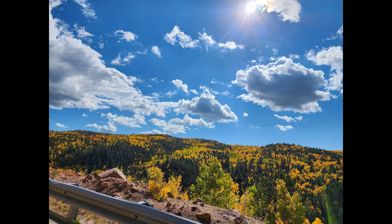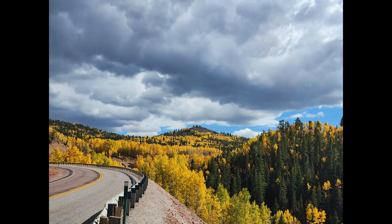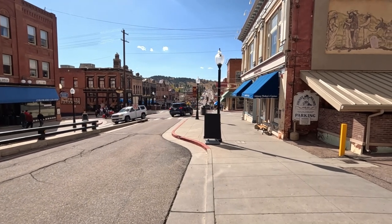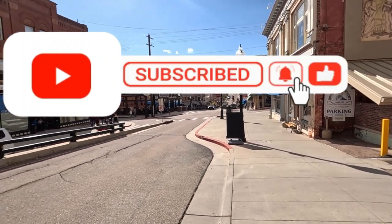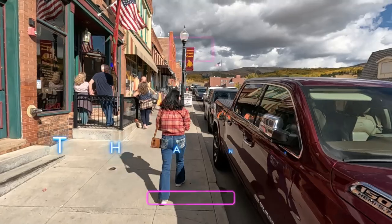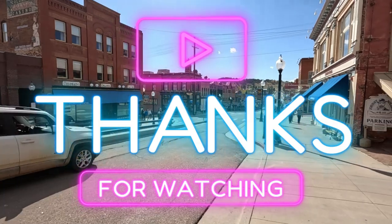After we got done with the Cog Railway, we decided to take the Gold Belt Scenic Byway scenic drive to Cripple Creek, where we've seen the aspens changing colors. Okay, there's a good view of Cripple Creek from the top of the hill. A lot of casinos here. There's a few things back this way, and then that's pretty much it. Little old 18th century gold mining town.